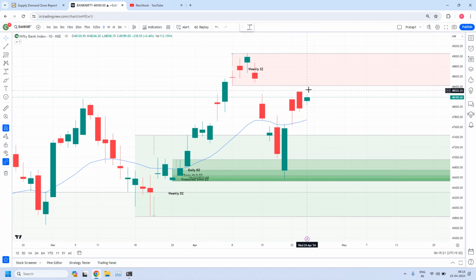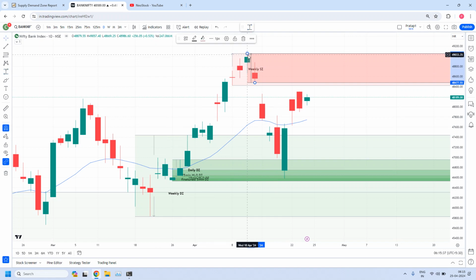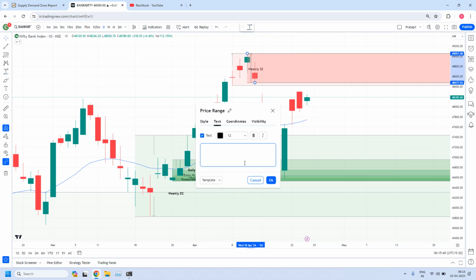Okay, now prices are near the daily supply zone. So where is the daily supply zone? Here we have a rally, 1, 2, 3, 4 base candles, and again a drop candle with hidden body. So let me draw the daily supply zone. So this is the daily high liquidity supply zone.